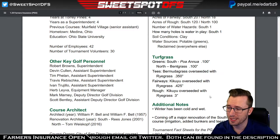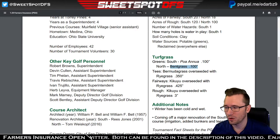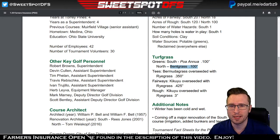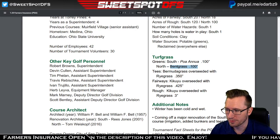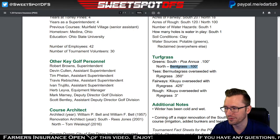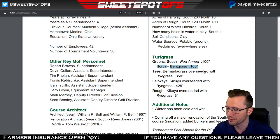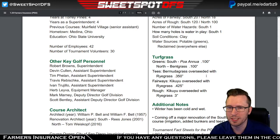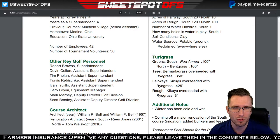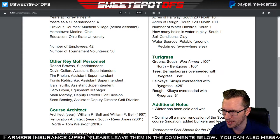Now, the turf grass says Poa annua on the greens. The North course has bent grass. So it might be worth looking at both of them. I just don't know that information for 2021. I will say this: I did not load bent grass. For whatever reason, I did not see this North part before clicking record. We're going to go on without it. We're only playing one time at the North Golf Course, so having that bent grass information might not be that important. Maybe for Showdown for sure, but I don't think it's going to matter that much.